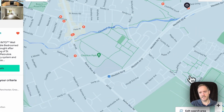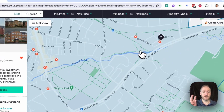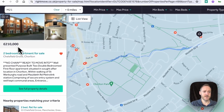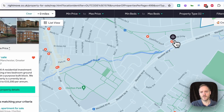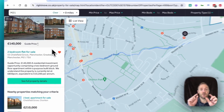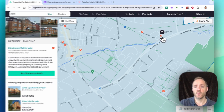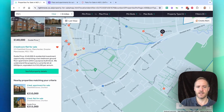Now, if we unfortunately get too close to the pins, it can be hard to click on them. But this one was where we spotted two properties in the same building. So you got a 2-bed flat for a 140 guide price, 2-bed flat for a 210 guide price. So this one here is going to auction by the looks of it at 140. And now, because we've got these two comparisons saved, it's a really nice way of trying to say, well, for example, if we wanted this particular property and you went to auction and the one for 140 sold at 140 or 150 or 160, that's a way better price than this other one. Same building, same street, same development, just a completely different price range.